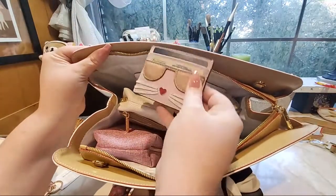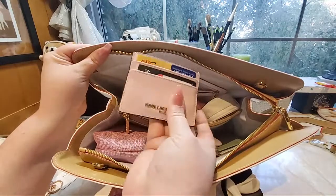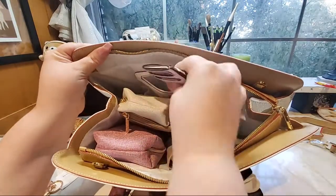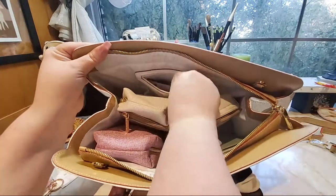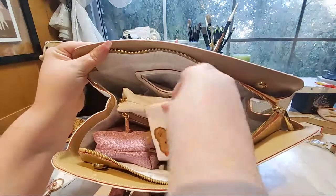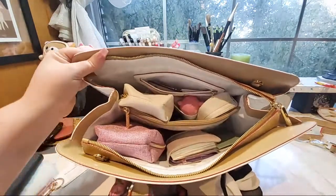I just can't get over this sucker. He is just so cute. I never owned one of these things, but I see why people like them. They're really slim and easy. And you can stick it in a wallet if you wanted. And then, of course, my bear. So, that's it. That is all.